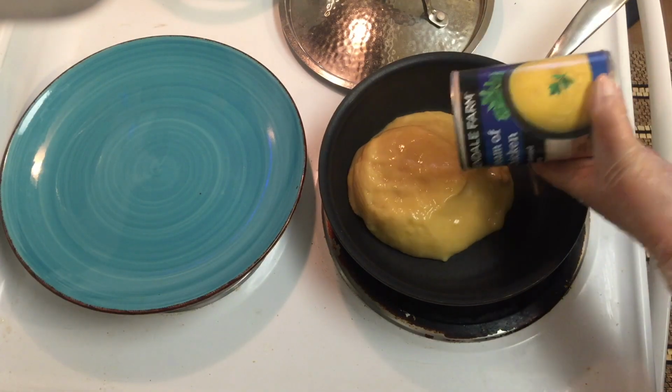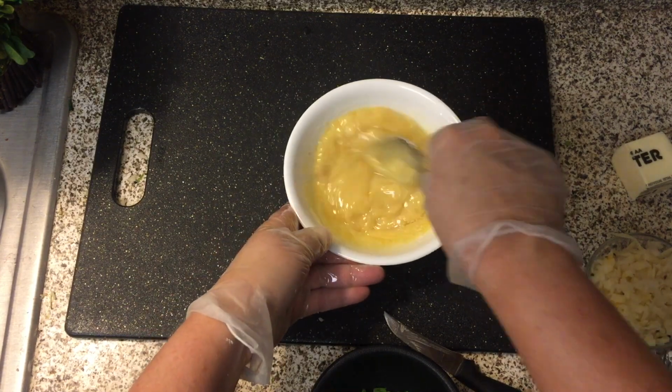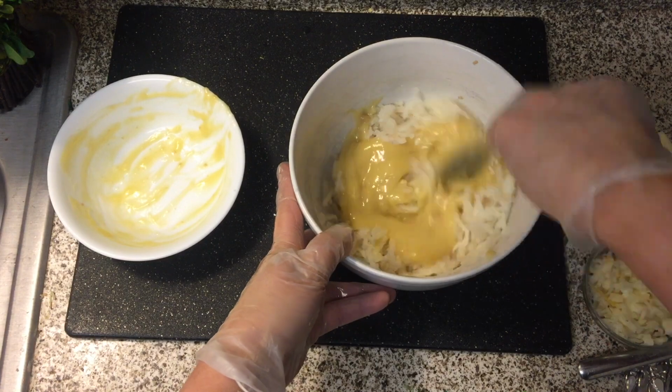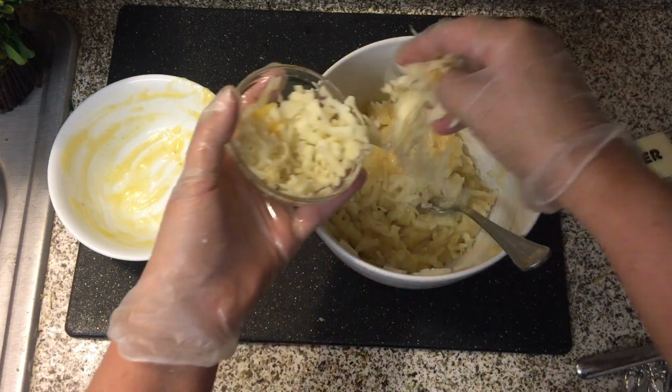Okay, we're getting back to the hash brown casserole now. We're going to go ahead and heat the cream of chicken soup up in the pan and mix it with a little bit of butter. Now, if you have some sour cream and you like sour cream, the original recipe does call for sour cream, so go ahead and throw that in if you want. If not, it tastes delicious without it.